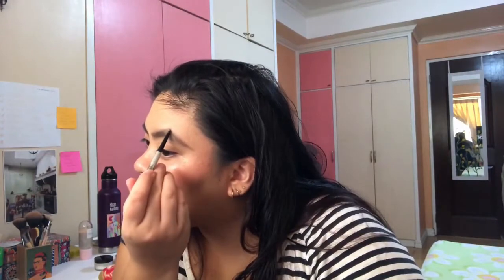Okay, so after that, I just go in with, precisely, my brow pencil, which is a thinner version lang nung isang brow pencil. And I go in and fix the shape lang.